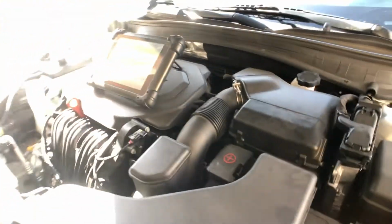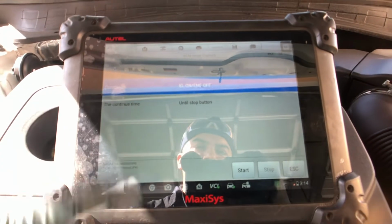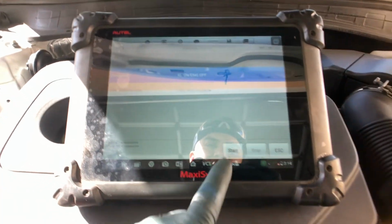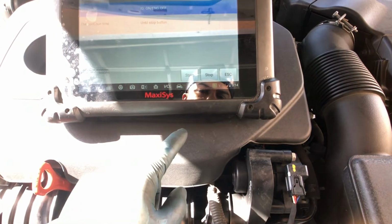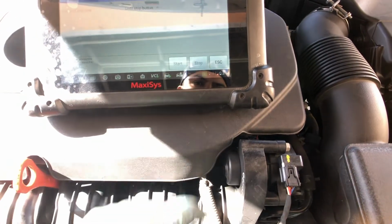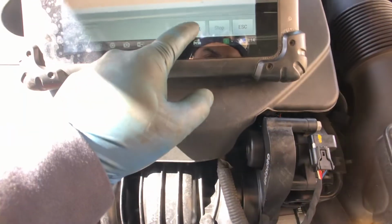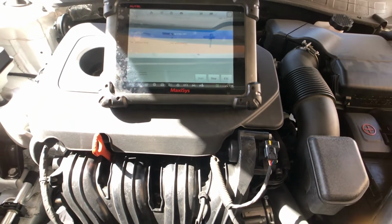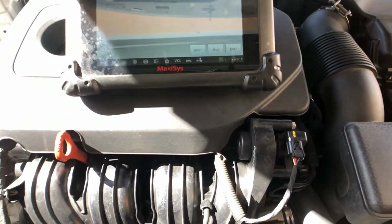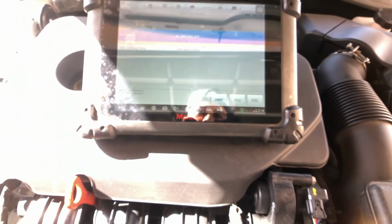I'm actually going to command this motor on. I do apologize for the glare again, but you can see me at least. Okay, so I'm going to hit start, and that's going to command this motor on. Did you guys hear that? That motor should not sound like that. See that? It does it again, and that's coming from this motor right here. That doesn't sound good to me.